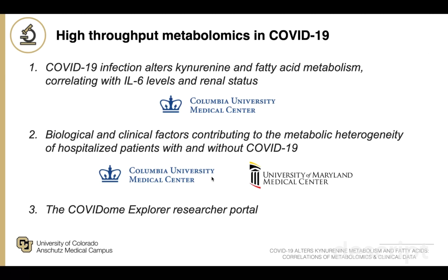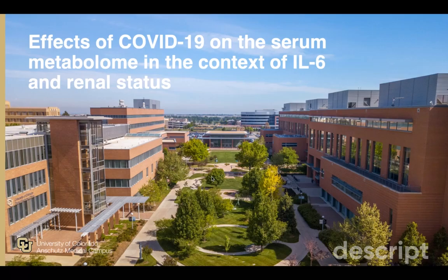And so there we are able to delve deeper into metabolic heterogeneity of hospitalized patients with and without COVID. And so that study also includes our collaborators at Columbia and then another group of collaborators at the University of Maryland. And the final project I will just touch on is the COVIDome Explorer Researcher Portal. This is a campus-wide effort at the University of Colorado, and it is an online tool for researchers worldwide to access COVID data in not just metabolomics, but other omics types of technologies, where that data can be worked with and downloaded and taken to other platforms. And so to begin, we will look at the effects of COVID-19 on the serum metabolome with a special eye toward IL-6 levels and renal status.